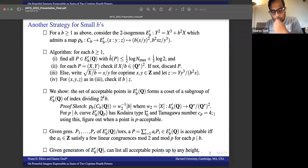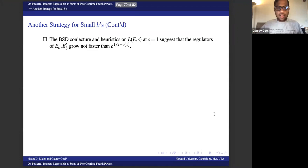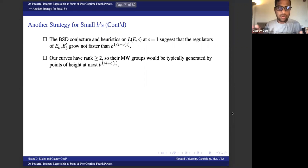Okay, so how feasible is it to find the generators of this curve? Well, the Birch and Swinnerton-Dyer conjecture, along with heuristics on the growth rate of the L-function of this curve at s equals 1, suggests that the regulators of these curves grow no faster than the square root of b. In our case, the curves have rank at least 2, so their Mordell-Weil groups are typically generated by points of height at most b to the 1/4.